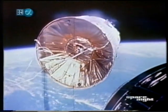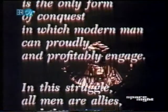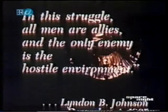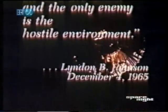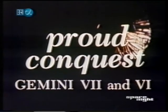Gemini 7 and 6, would you continue with the description of your station keeping? Right now, 6 is about 10 feet above and to the left of 7. We're just flying nose to nose, approximately 15 feet apart. Roger. We can very clearly see the horizon scanners operating. Roger, Jim.